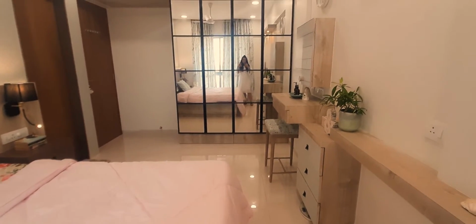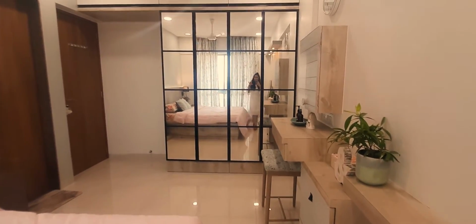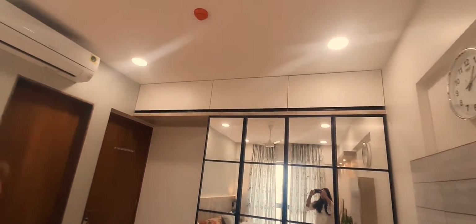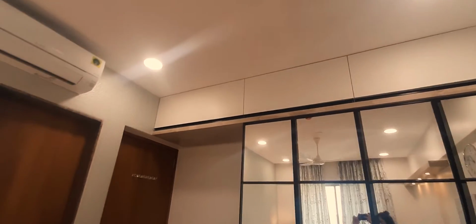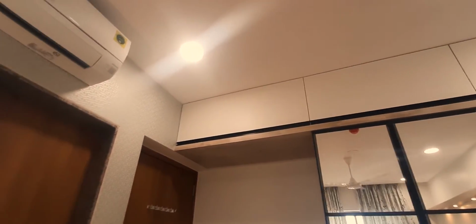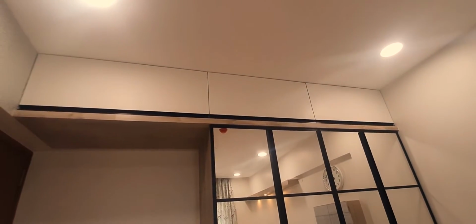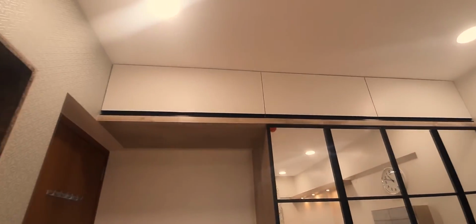On this side of the room, we have housed the wardrobes and a loft above. Now, this is something that you might have seen me mention many times in my videos: we like to paint the loft the same color as the ceiling so that it doesn't stand out as a bulky piece of furniture.